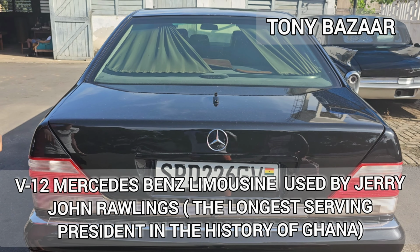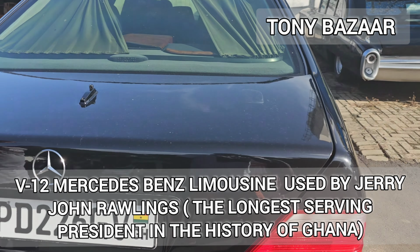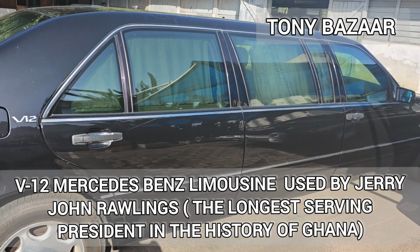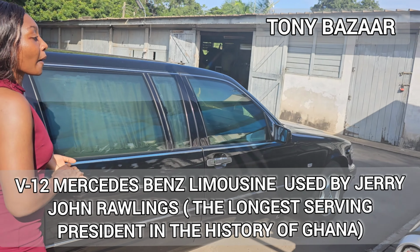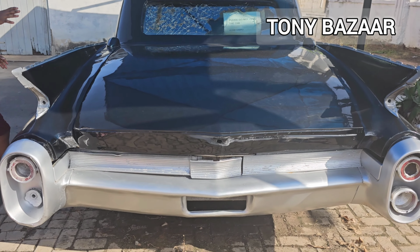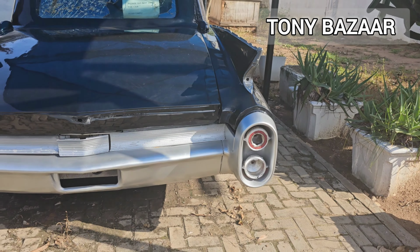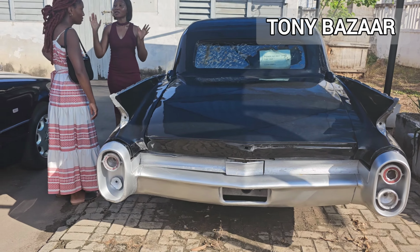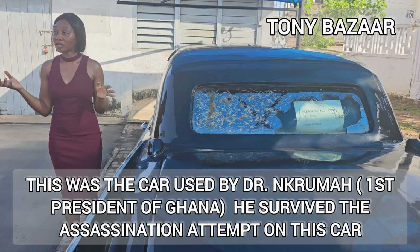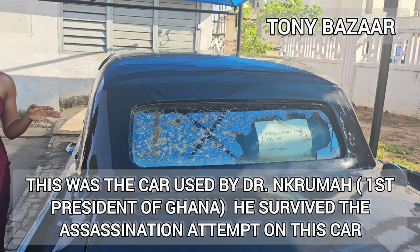So we are going to start the tour from the outside. What you're looking at is a limousine which was used by the former president of Ghana, the longest serving president in the history of Ghana, Jerry John Rawlings. And this car that you used to see on the screen was a car used by the first president of Ghana, Dr. Kwame Nkrumah. You might see some bullet holes in it. That's when there was an attempt to assassinate him. So you see all these bullet holes.